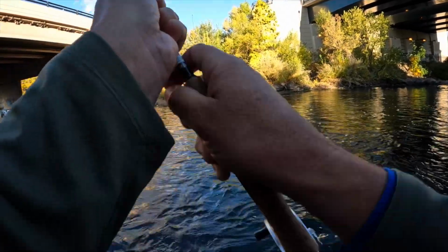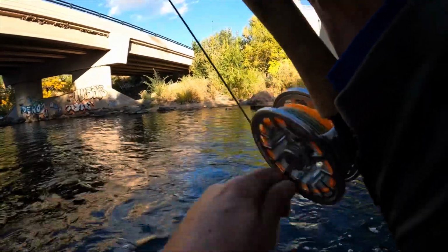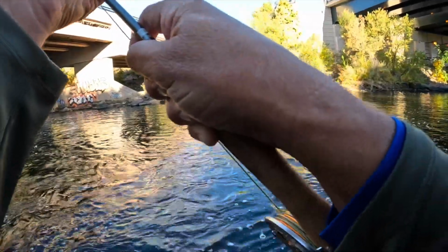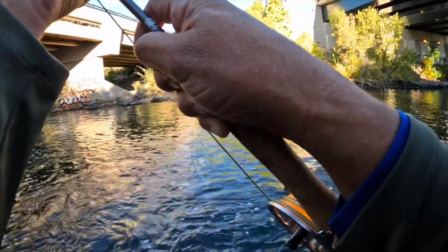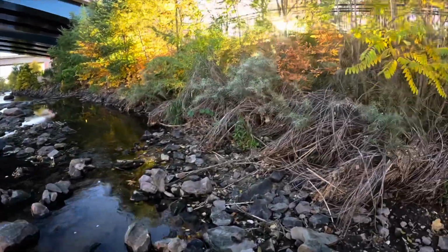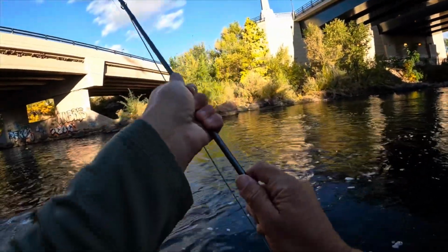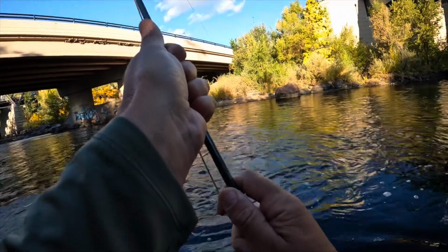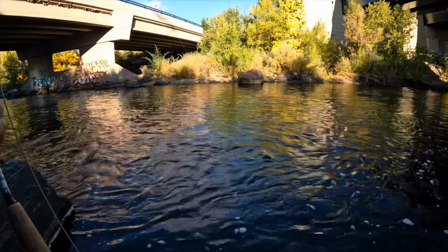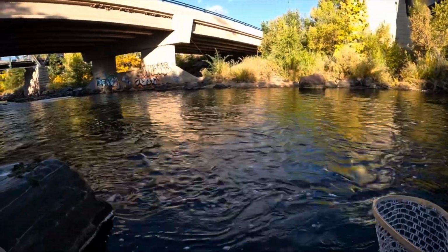Come on, fish. Oh, come on, fish. I want to get a look at this. Oh, are you kidding me? Oh, let's freaking go. Let's get down here because I want to land him and show him to you guys. I've been here 2 minutes. Oh my gosh. This is a black leech. I can see my nymph. So this one took a black leech. I'll show you guys. Come on, fish.